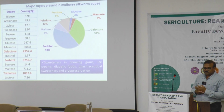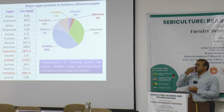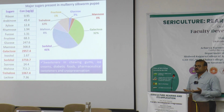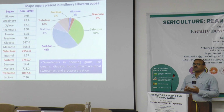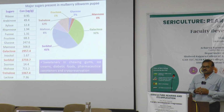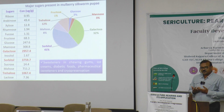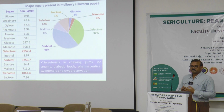If you see the functions of those, they are sweeteners in chewing gums. Diabetic patients cannot consume glucose or sucrose. Instead of that, these are quite good. Glucose is also there, 247.6 microgram per gram, very minor, very less when compared with this one. Major components are sorbitol, galactose, and trehalose. There are several food industry applications like ice cream manufacturing, diabetic foods, and also pharmaceutical sweeteners, cryopreservation. Some applications were there.